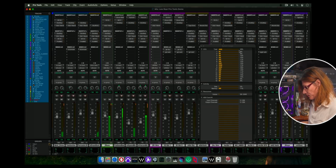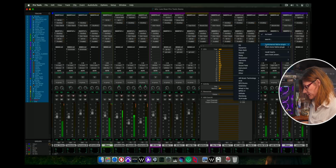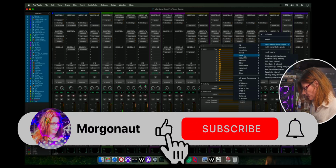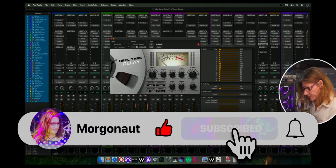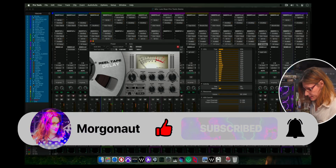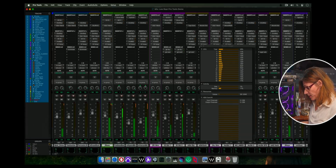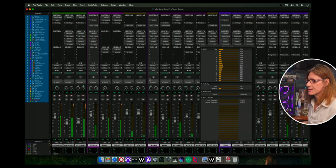Okay, still not enough, 26%. Perfect, so let's push it even harder. Let's do some stupid delay here. Real tape, okay, yes, let's do some changes. So, all of these plugins are now running on the CPU.